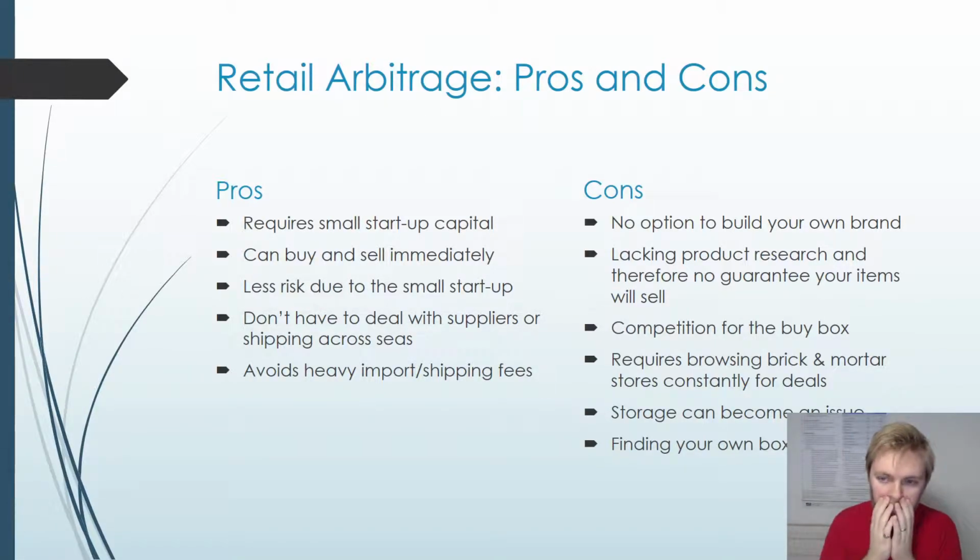So with that said, and this is one of the biggest cons with arbitrage, you are literally 100% reliant on there actually being a discount. Because if there's no discount, you're not buying the stock in the first place, and then you won't be able to make money. So your whole business is entirely reliant upon A, there being a discount, and B, you finding it before other people do.